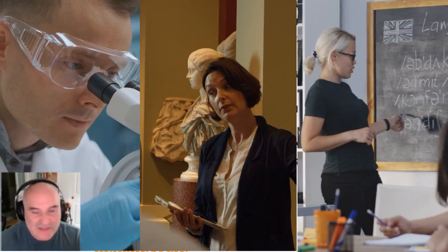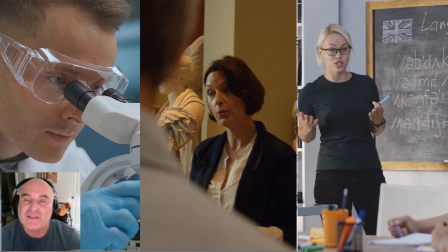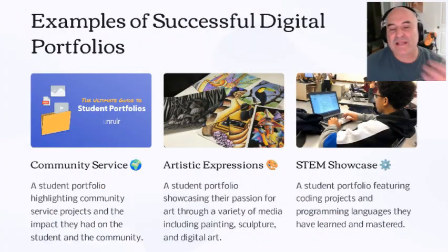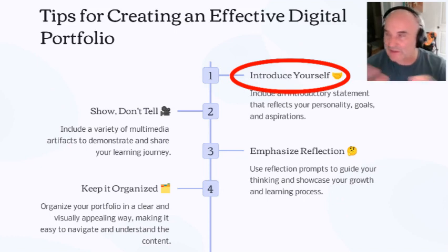Science teachers, history teachers, English language teachers, pages can be labeled by the subject taught and projects that will fit under those subjects. Here are some examples of different types of digital portfolios. As I mentioned, they range from purely academic to artistic. They can even highlight projects your students do to connect with their community. And here are some things to remember when you have your students create a digital portfolio.